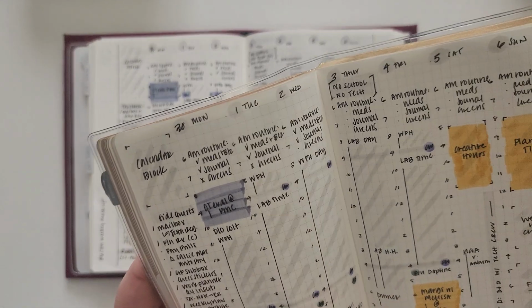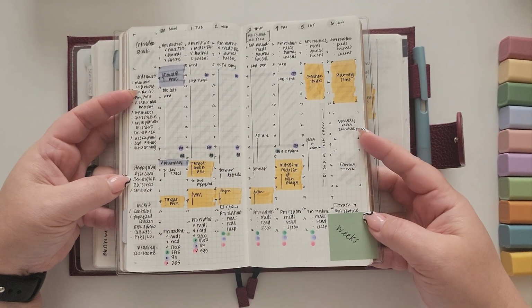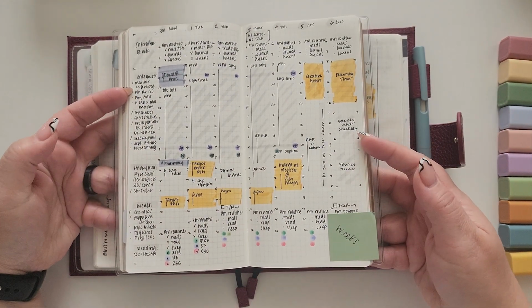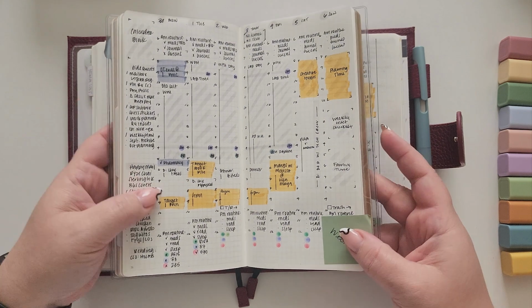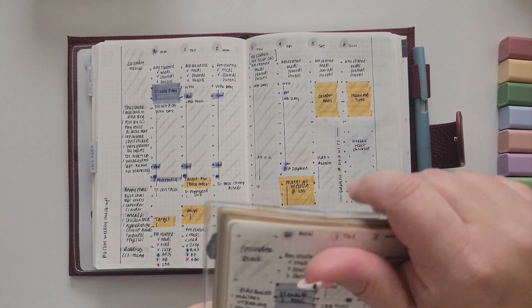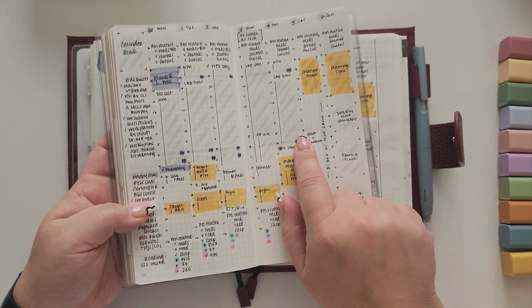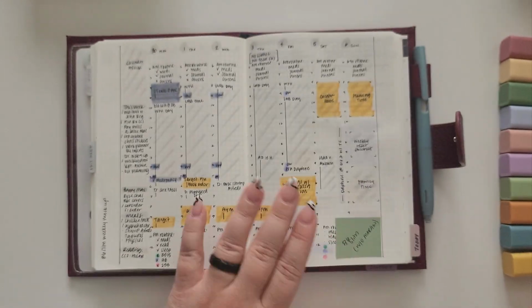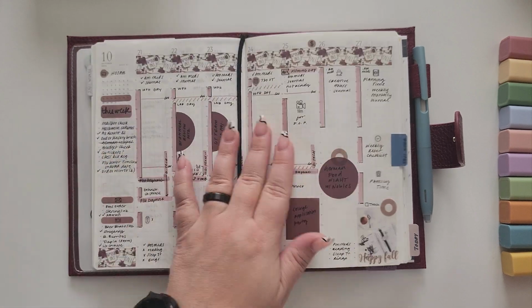So if you're curious what a week's vertical layout filled out looks like, this would be it. I had to draw it, but this is pretty close. And then a B6 Slim would be something like that. So the week's has 6 boxes wide for the weeks. The B6 Slim is 7 boxes wide, and then the B6 is 8 boxes wide.